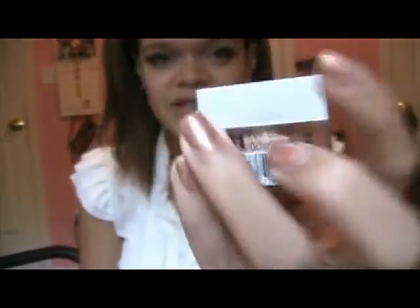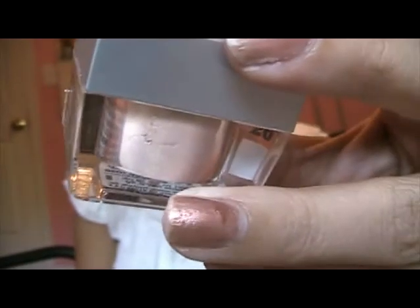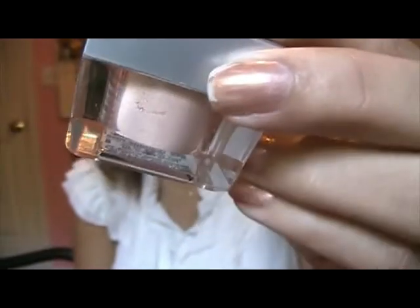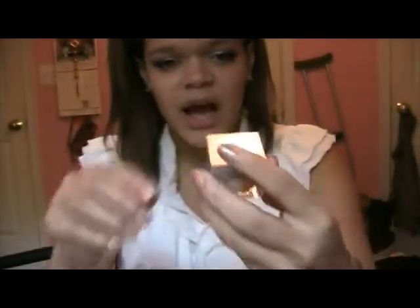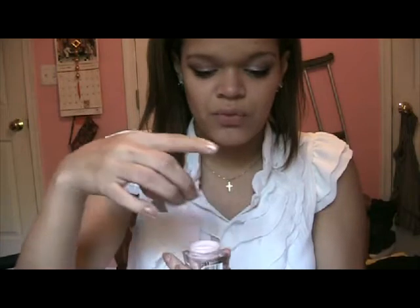So the first thing that I have is the Wet n Wild MegaShimmer Shimmer Dust. And this one is in 261, which is Pink Orchid. It's also on the bottom here. It's a really fine micro shimmer dust, and it's actually looking a lot more pink on camera than it actually is. It's very, very faintly pink. So I don't know why the name suggests that it's more pink than it is. But it's just a really, really fine micro shimmer dust.